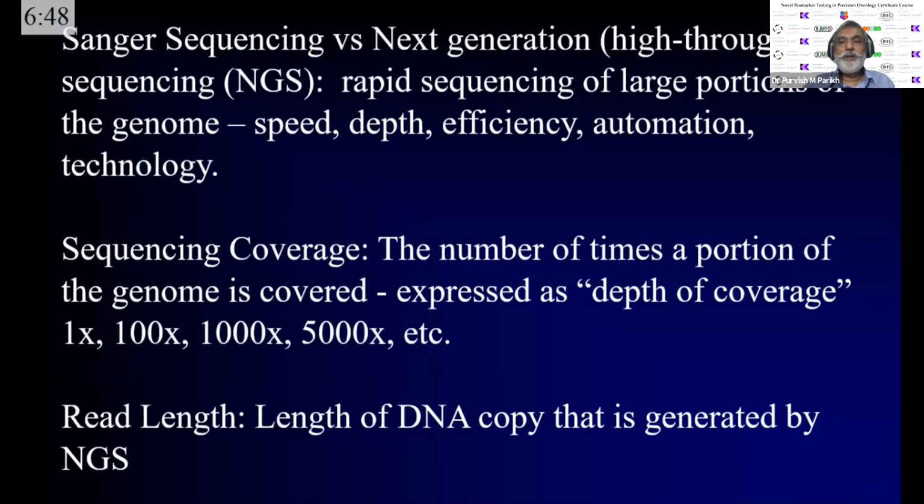There are two other terminologies that we should understand for NGS. One is sequence coverage or depth of coverage, and that is the number of times an area of interest, a gene of interest, or an exon of interest is crossed while doing the sequencing. It could be 1x, it could be 100x, it could be 5000x. And the greater the depth of the coverage, the more sensitive is the input that we get. The other is the read length, and that is the length of the DNA copy that is generated when it crosses the area of interest. And these read lengths could be longer, which will be able to identify larger mutations as opposed to point mutations. Next slide.